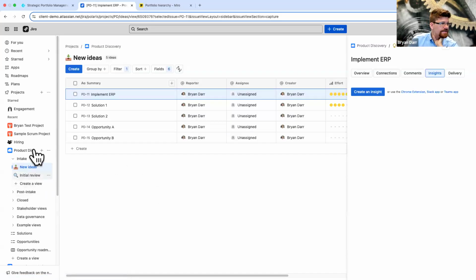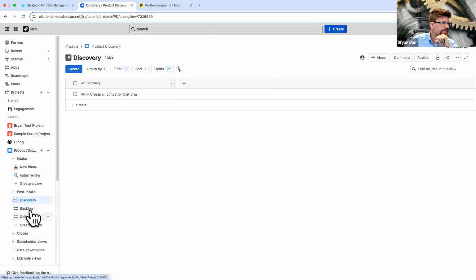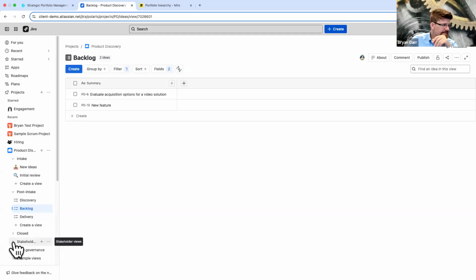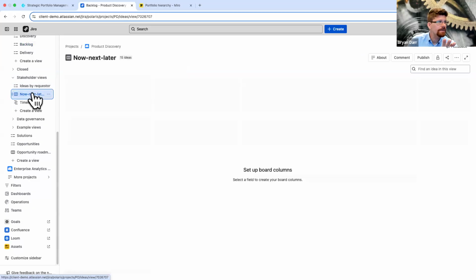Let me skip ahead a little bit. So after intake and after our initial review, where we give it a rough effort and a rough impact measurement, we then come into our post-intake section, and all this is totally customizable, so it can be done to whatever your process is. We would then run it through discovery. It would then land in a team backlog. And at some point, we're going to want our stakeholders to see where we are.